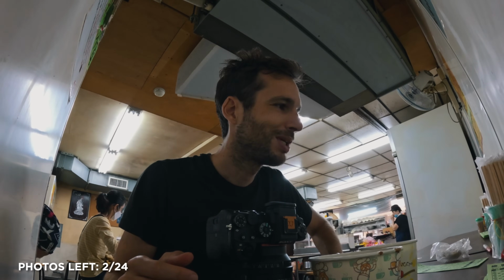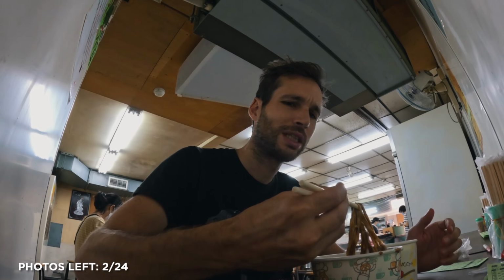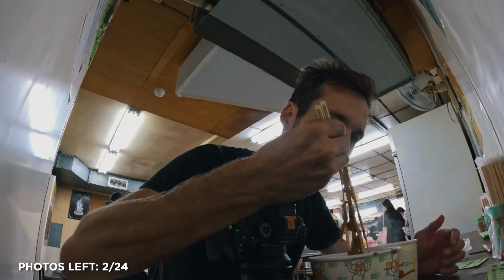So maybe I'll try to get the shots that I talked about in just four photos, four extras, and I'm gonna take you on this adventure. But first, I think I need to have my breakfast and see how good this is. Sesame noodles is like a staple in Taiwan. It's usually really good. This looks really hot too. Two photos, four clicks. Let's see if we can make this happen.